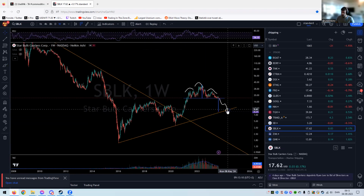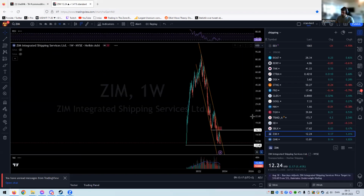And also, if this doesn't hold, the stop loss you can add in is quite easy to place. So that's what we want to see.